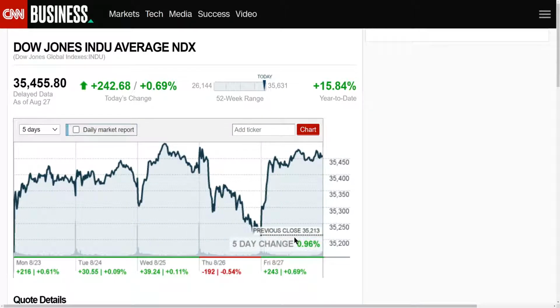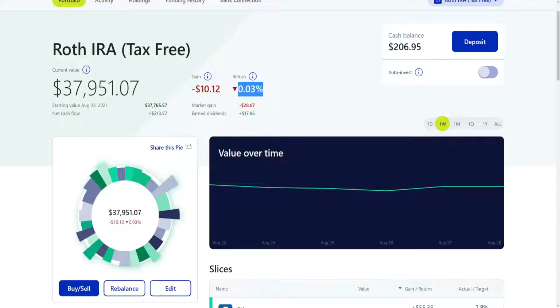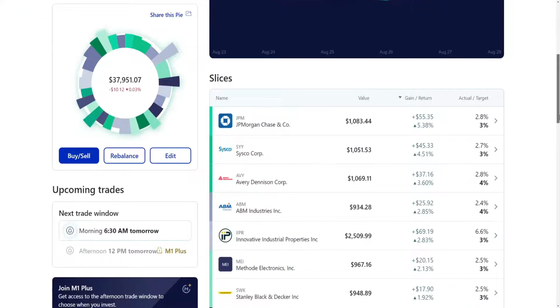The Dow Jones went up 0.96%. The NASDAQ is up a whopping 2.82%. So that tells me right there that something within the portfolio heavily underperformed the rest of the market.